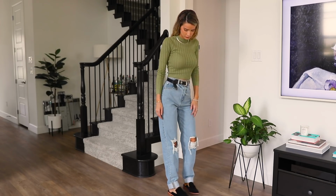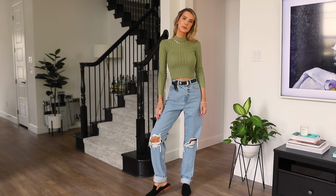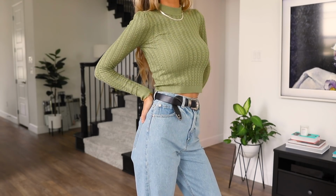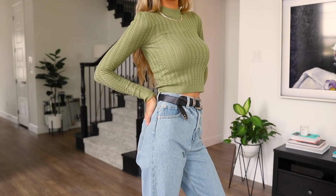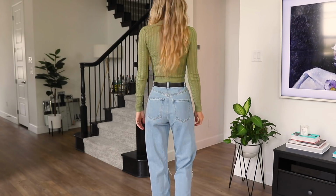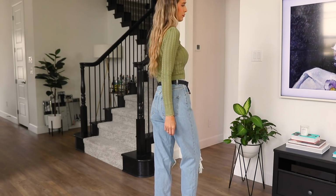And I feel like these did fit me, but they were pretty snug. And I feel like when you're doing a slouchy mom jean, they can be a little roomy in the waist and that's okay. But these were definitely very fitted around the waist. And I just don't think the slouchy butt section is very flattering on me. And maybe I'm just doing it wrong. Maybe I am stuck in my ways and you guys need to let me know. But I just don't think these are very flattering on me.